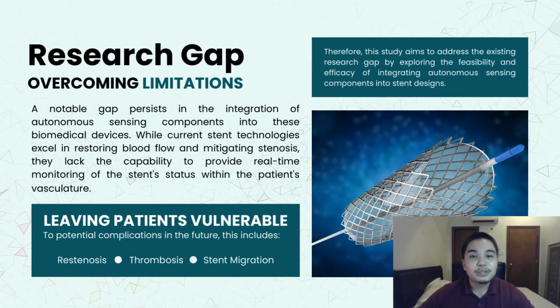But despite significant strides in stent design, a notable gap persists in the integration of both sensing components and energy replenishing elements into these biomedical devices with long term applications in mind. While current stent technologies excel in restoring blood flow and mitigating stenosis related complications, they lack the capability to provide real time information on the stent status post implantation. I think that this presents itself as a significant limitation in cardiovascular care. Without the means to promptly detect and address these potential complications, patients are left vulnerable to unforeseeable events such as restenosis, thrombosis, and even stent migration.